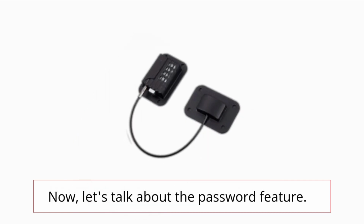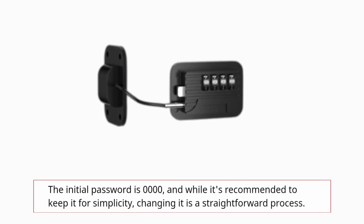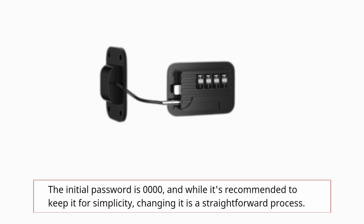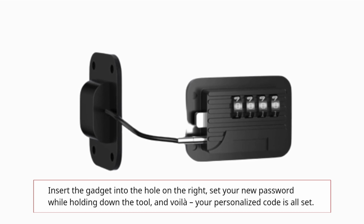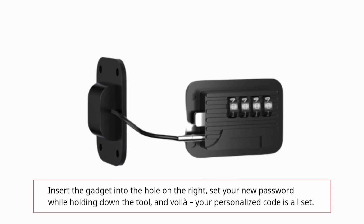Now, let's talk about the password feature. The initial password is 0000, and while it's recommended to keep it for simplicity, changing it is a straightforward process. Insert the gadget into the hole on the right, set your new password while holding down the tool, and voila, your personalized code is all set.